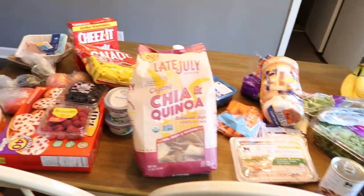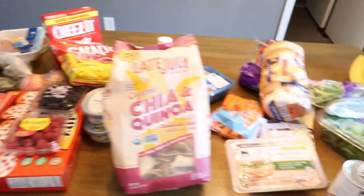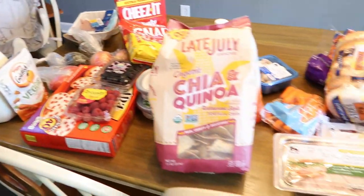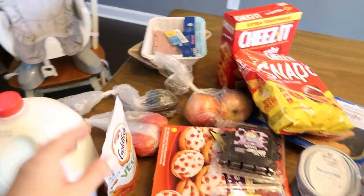I don't ever really go there, so this was like my first time, but I was kind of impressed because it's pretty cheap and you save a lot of money. So yeah, that's all I got for now. I'm sure I'll have to go again for some more stuff, but this is just all I got.